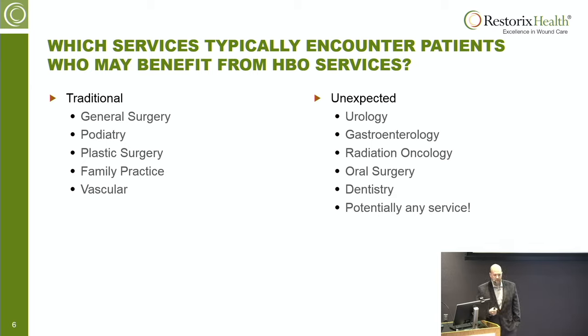So I'll talk a little on the next slide about some of the disease indications, but thinking about them now, it's kind of surprising how many services can see these patients. Again, when you think about some of the more traditional indications, there are certain services that you traditionally partner with the center. So general surgery, again, maybe handling very complex wounds in the OR, debridements, things like that, perhaps crush injuries, trauma, all kinds of wounds for all kinds of reasons.